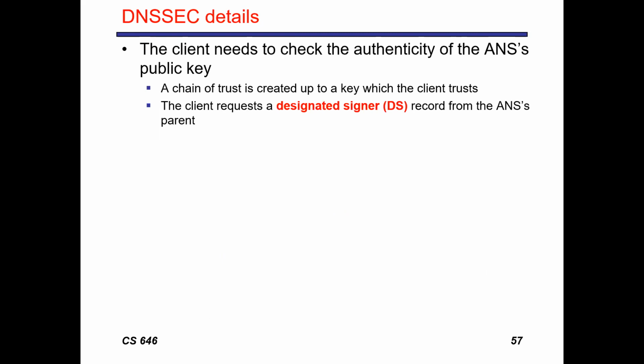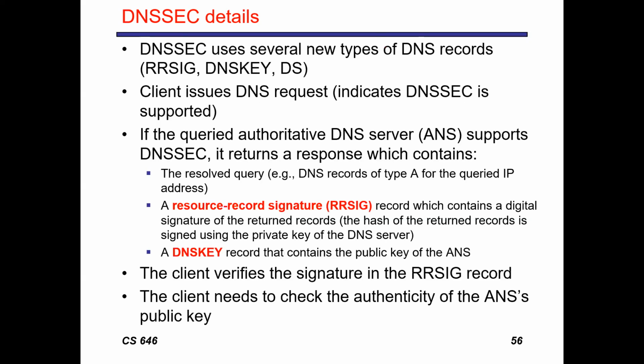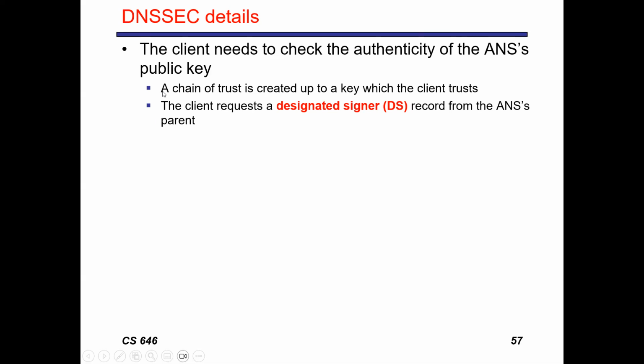Now the client needs to check the authenticity of the authoritative name server's public key. The public key that was sent in the previous message needs to be verified. So how is it going to be verified? When the reply was sent by the authoritative name server, it also sent the designated signer, or DS. You can see here the third piece of information, which is DS, the designated signer. Now the client will request the designated signer to verify the public key that was sent by the authoritative name server. This means a chain of trust has to be created upon a key that the client trusts. The client usually trusts the root name server, before even the top level domain. He doesn't even trust the TLDs; he trusts only the root name server. So until this chain of trust is established, this authentication process will continue.